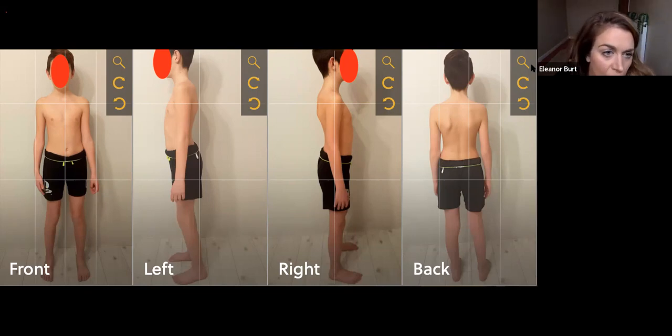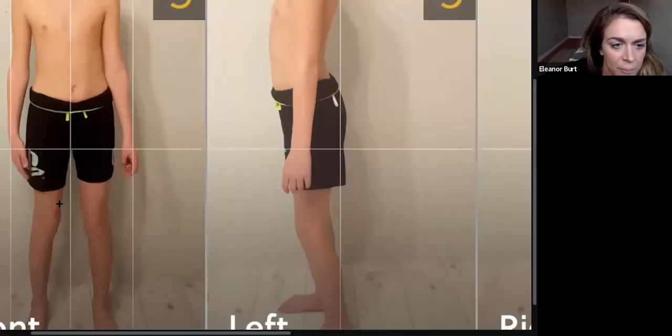So for this boy, there is quite a lot of rotation going on, and it's a question of figuring out where you would want to start. And I'm very drawn to his right leg, his right kneecap, and I get a sense that his body looks like it's avoiding his right leg. So that's kind of where I'm going to start.